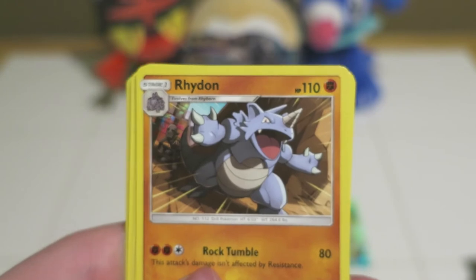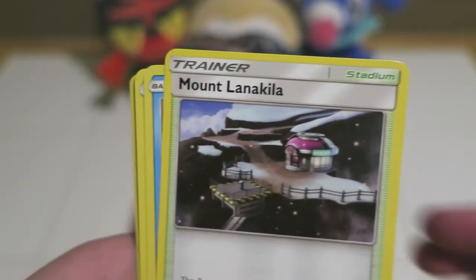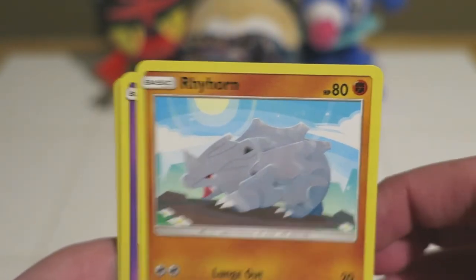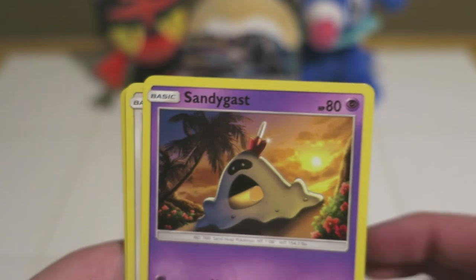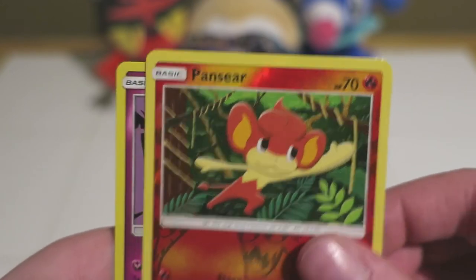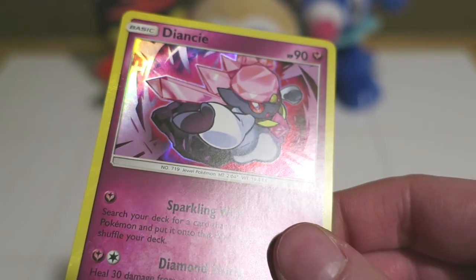Grass Energy, Rhydon, Noctowl, Mount Lanakila, Mareanie, Rhyhorn, Sandygast, Hoothoot, Tangela, Reverse Pansage, Rare Diancie. Ooh, oh, it's holo, it's holo. Yeah, you can't really see the holo on the camera unless you look real close at it, but yeah.